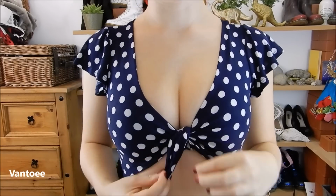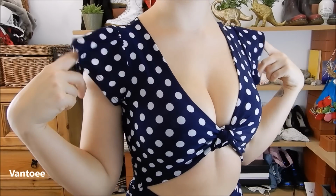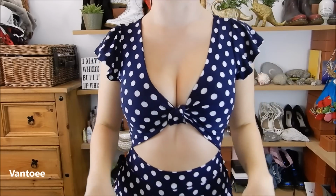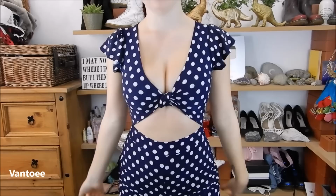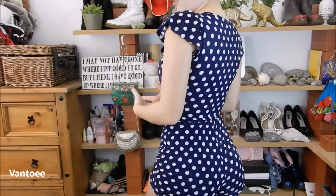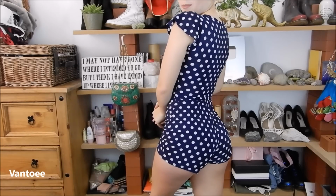So this is how it fits, and it does tie at the front. It's just a little bit on the tight side, but I feel like it works and it's not too bad. I really love the frilly sleeves here. It's a really comfortable thing to wear, it's not too tight anywhere to get on. It's just tying this up that was quite a task, but once it's on, it's really cute. So I really like this. I think it'll look adorable with white wedge heels in the summer, so definitely something I can see myself wearing. I think it's lovely.